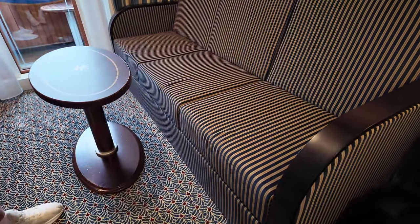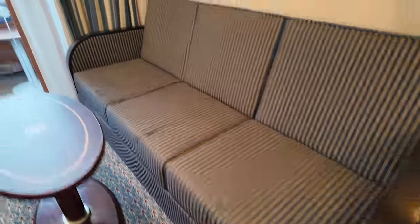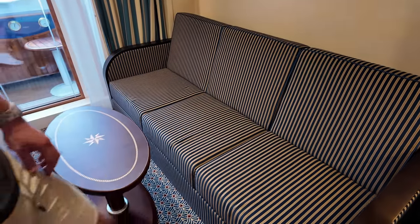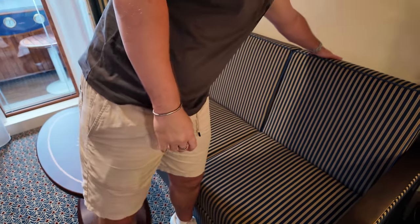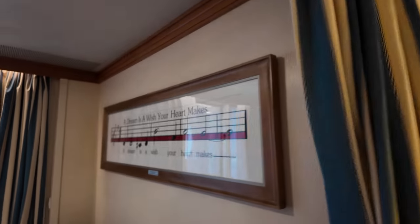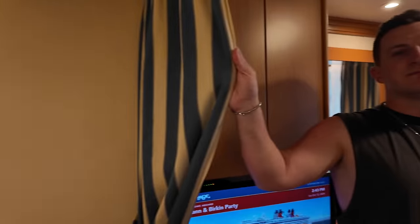This turns into bunk beds? No, just turns into a single bed. Your room host will do that for you during the turn down service. And you've also got a dividing curtain. So if there is someone asleep in this bed, and you're asleep in this bed, this curtain pulls across to divide the room, and meet in the middle with this one. Oh yeah, there's the other one.